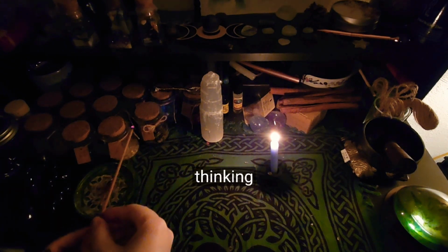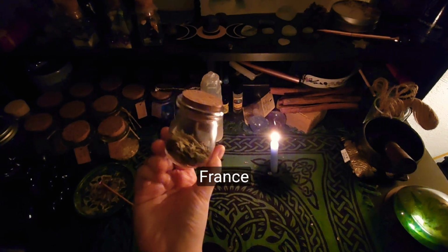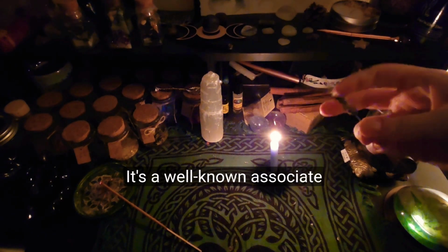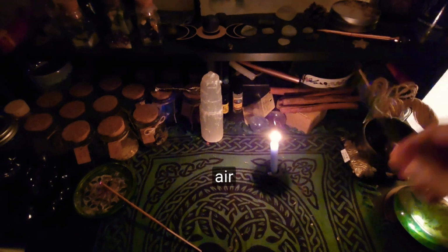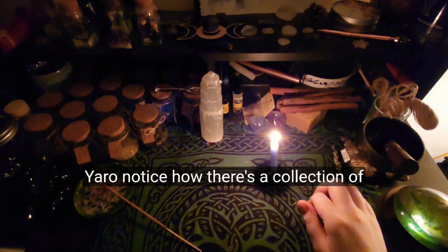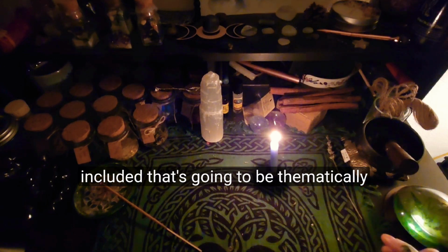If we are thinking about herbs, we have, of course, our lovely cedar fronds, as well as acacia, anise, as in star anise, aspen, clover, frankincense, our good friend lavender. It's a well-known associate of air, as well as lemongrass, myrrh, pine, and yarrow. Notice how there's a collection of trees and smaller plants included. That's going to be thematically the same.